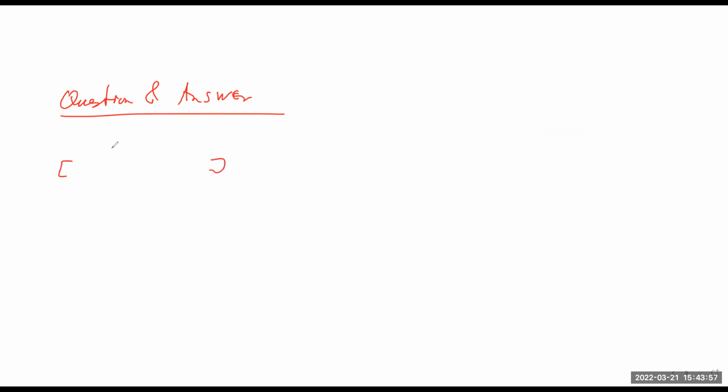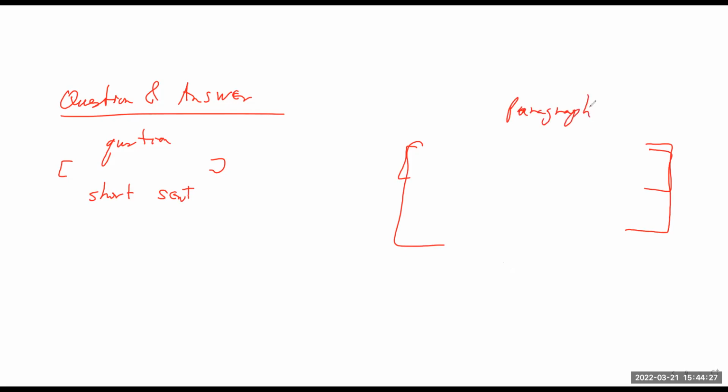You have a question, which is a short sentence, and then you have a paragraph. No, that's not the answer necessarily, but you have a paragraph. And within this paragraph, what you have to do is indicate what part of it is the answer. Do you guys see that? So what we can do is if we take this and make it into a long string, then you would say, for instance, that the answer is located here.